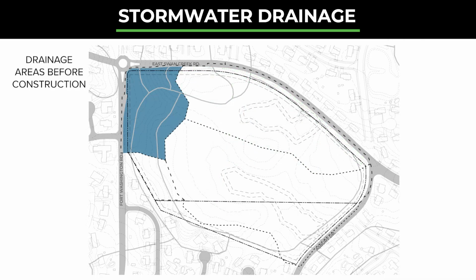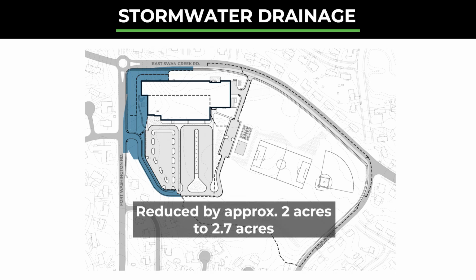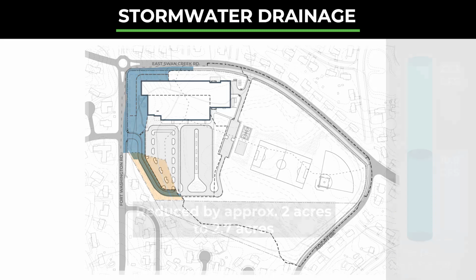The second area drains to the existing storm drain on the corner of East Swan Creek Road. This drainage area is 4.57 acres. It is reduced by approximately 2 acres to 2.7 acres. The pre-developed 100-year storm runoff rate of 23.3 CFS is also being reduced to a post-developed runoff rate of 10.8 CFS, which is less than half of the existing runoff being experienced today.